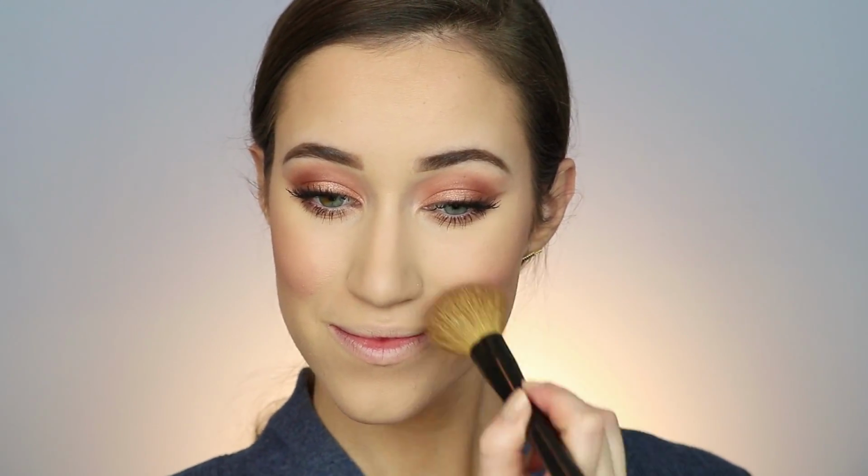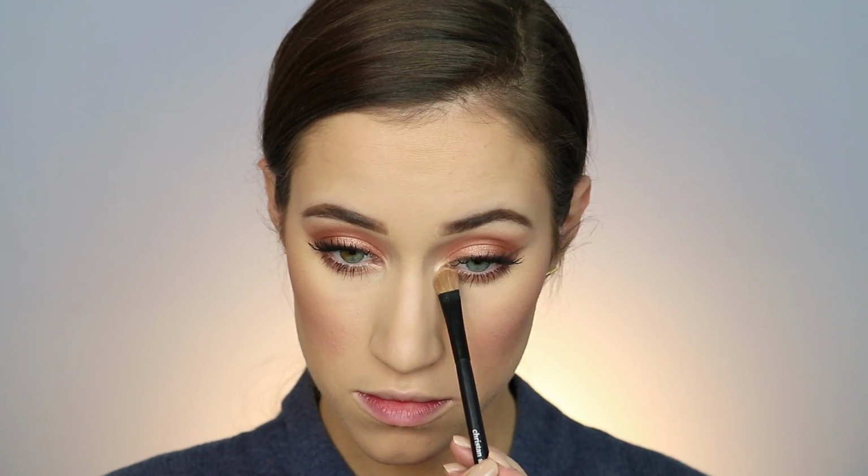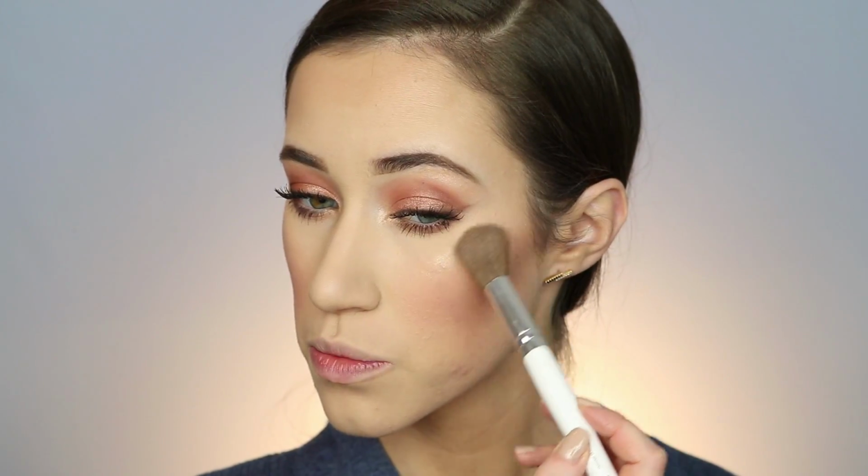And then I took the Just Peachy and Candied Peach eyeshadow shades actually, and I just dipped my blush brush into the palette and put it on the apples of my cheeks, just so I had more of a peachy blush to go with the eye look. I mixed Nectar and Luscious for the inner corner highlight. Normally I just use a normal highlight for my inner corner, but those 2 shades mixed are stunning.